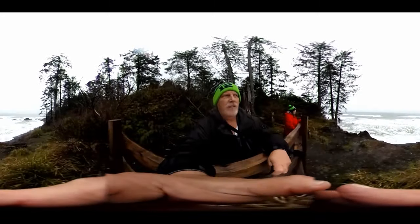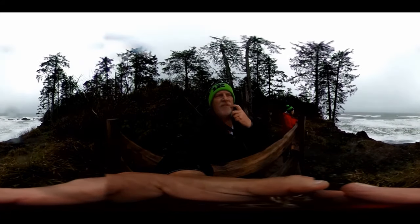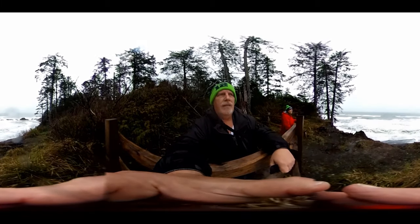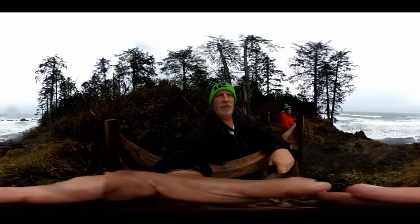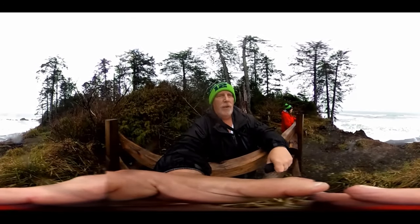Well, we're at a place called Trail 4 Beachhead near Kalaloch. It's about 5 miles north of Kalaloch, and thought we'd let you take a look at what it looks like from up above. We're trying to hike down to it. We'll see how close we can get, but we have to be very careful, and it's very wet. So enjoy.